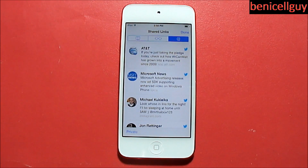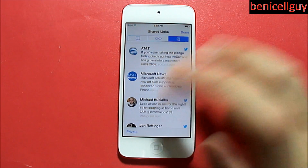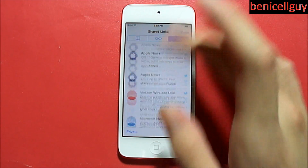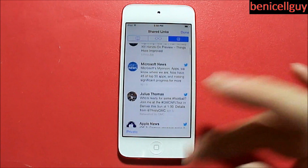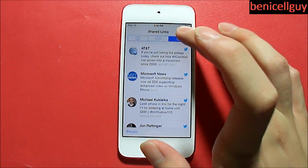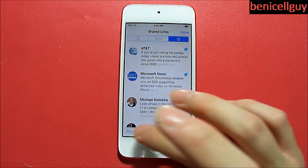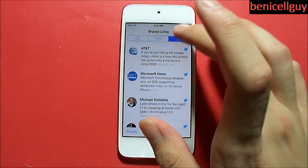If you have Twitter installed on your device, and you have your device set up with Twitter, then these are all the links that the people you are following have posted, and you can go to those links whenever you want. And of course, you have private right here, and that's basically for private browsing.